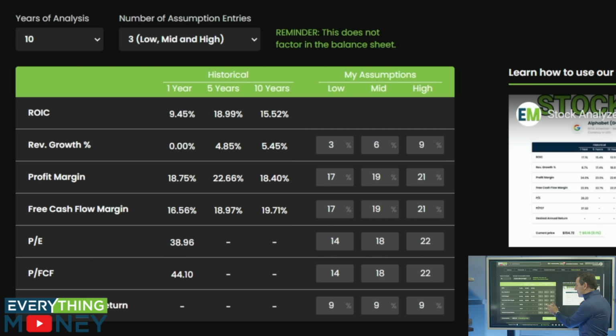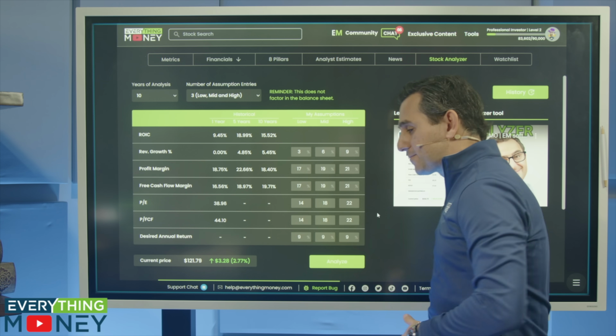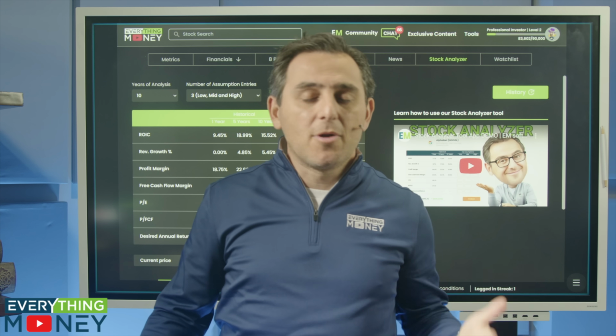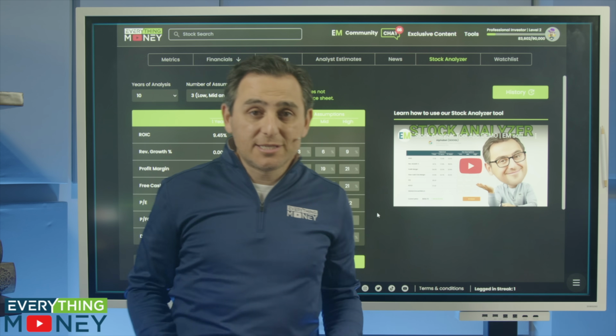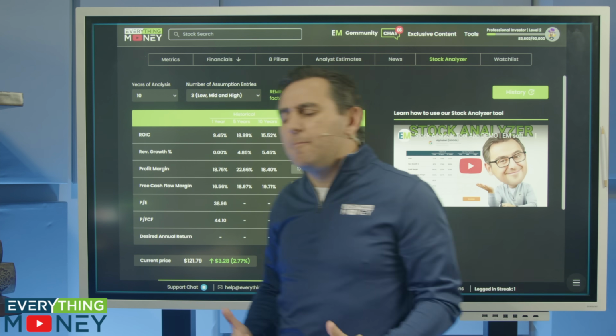So I did 14, 18, and 22 times earnings and free cash flow. And then guys, I did a 9% desired return. Now, you shouldn't put in 9%. 9 or 10% is the market. If you're buying an individual company, you've got to put a higher amount. That would give you your margin of safety. But I put it in here to give me my intrinsic value. What's this company worth according to this?